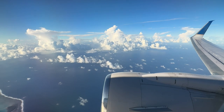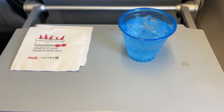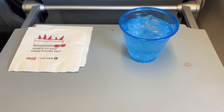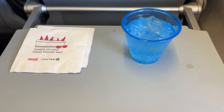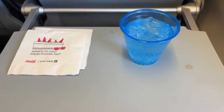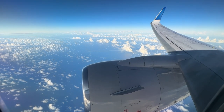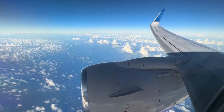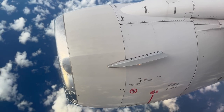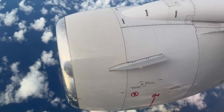Chuuk was our last island state in Micronesia before we continued on to Guam. On this flight from Pohnpei to Chuuk, we weren't given any more snacks, but we were given a drink option. I decided to just go with some carbonated water. And here you can see my beloved shiny cowling, just getting a little bit less shiny if you refer back to the early on clips.